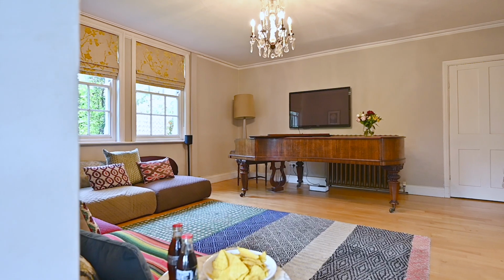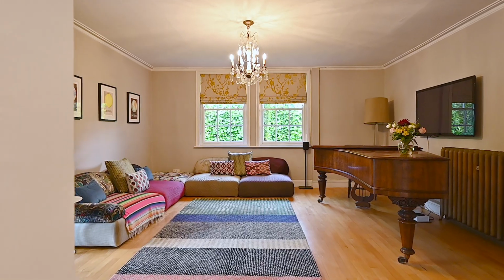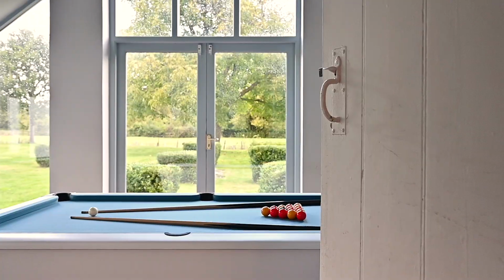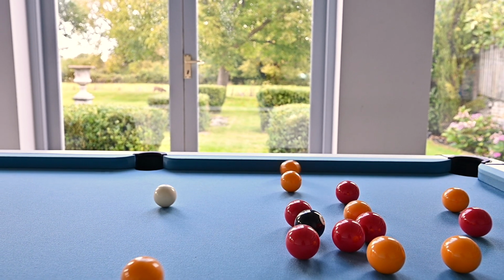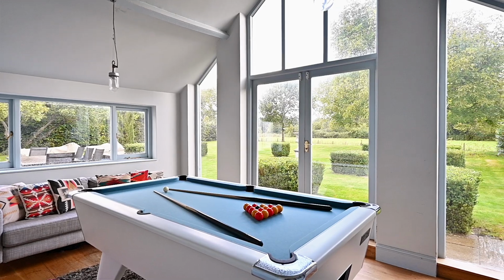Well, the layout of the ground floor here at Darden House is perfectly suited to family life and for entertaining. We've got this lovely sitting room in here, which leads onto the games room where the kids can have a pool table, and it's got lovely views out there to the garden.